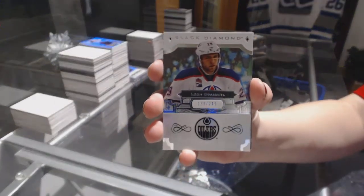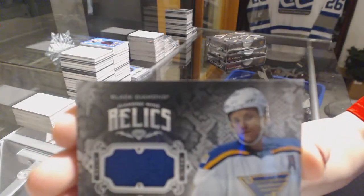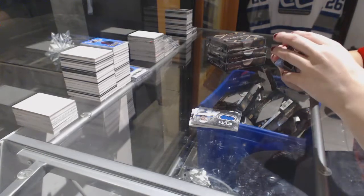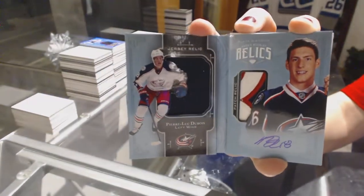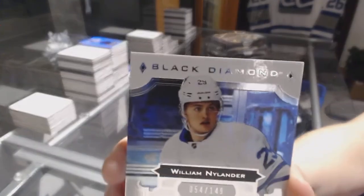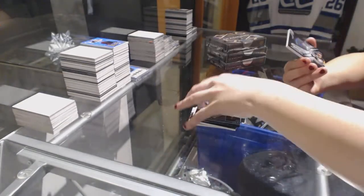We've got a base card numbered to 249 of Leon Draisaitl for the Edmonton Oilers. We've got a Diamond Mine Relics jersey, numbered to 299 for the St. Louis Blues, Vladimir Tarasenko. Numbered to 99, we've got a rookie jersey patch auto booklet for the Columbus Blue Jackets, Pierre-Luc Dubois. We've got a jersey numbered to 149 for the Toronto Maple Leafs, William Nylander. And a championship rings for the Pittsburgh Penguins of Justin Schultz.